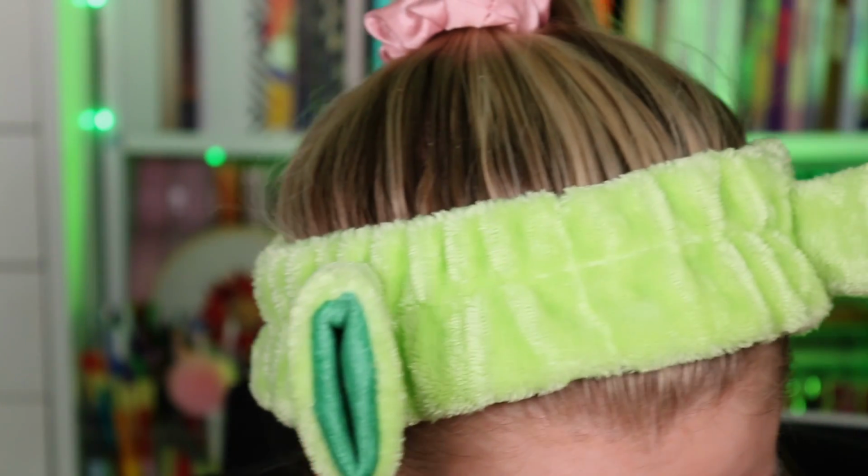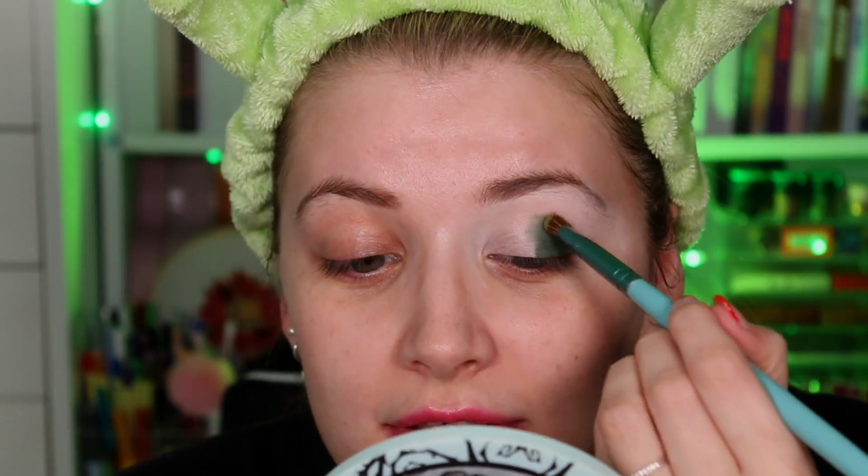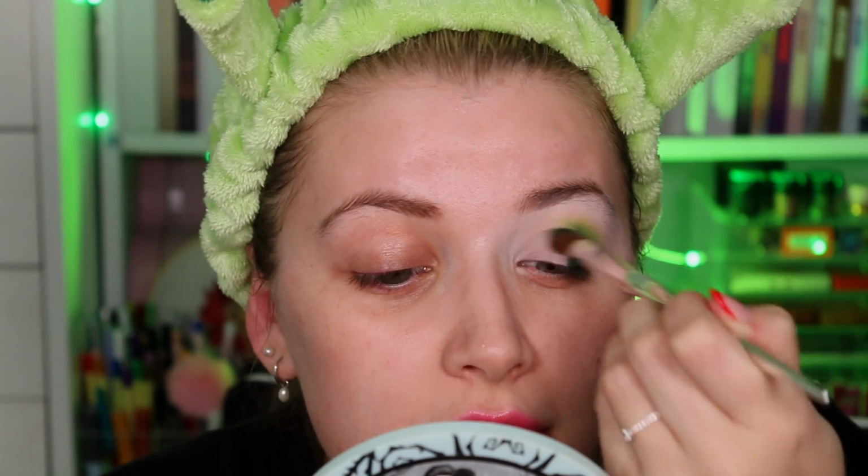So I'm going to go in with Triplets, which is the bottom one because that's a tiny little bit darker. And I'm going to take that right above that darker green. I'm also going to go in with that darker green and take that across my crease as well because I'll use the darker brown to deepen that up. So I'm going to use this as technically my mid colour. So I just kind of winged it out a little bit because I just prefer that on my eye shape anyway.